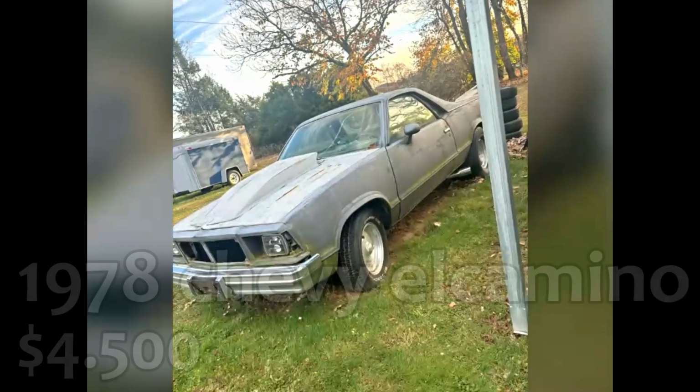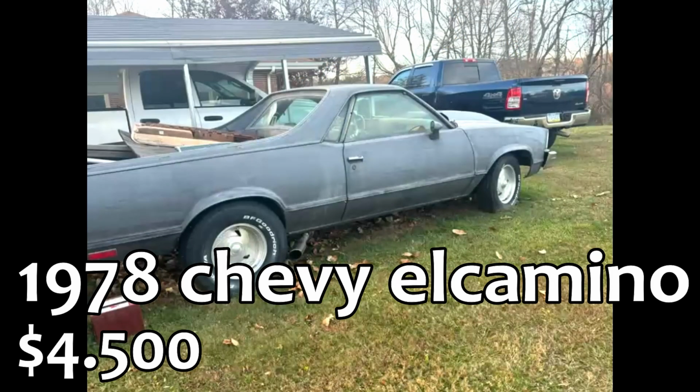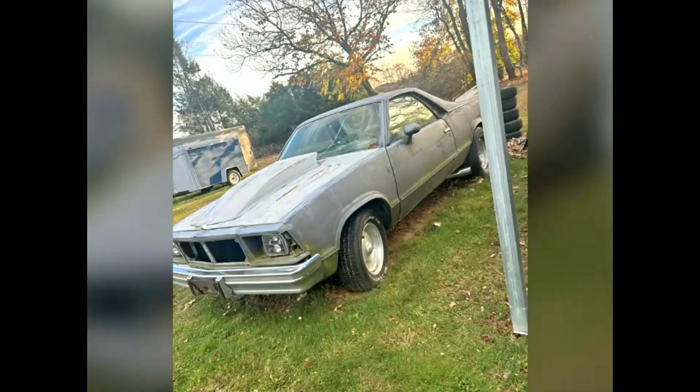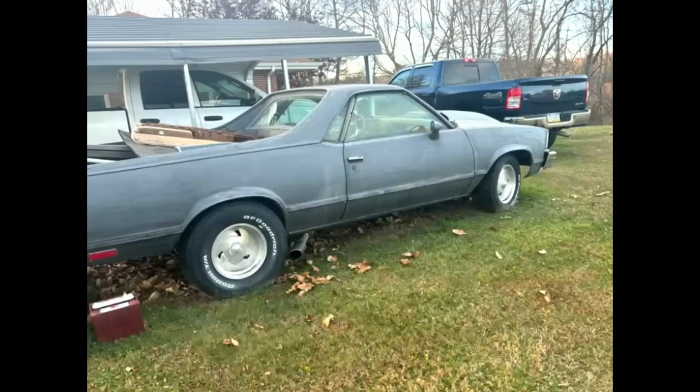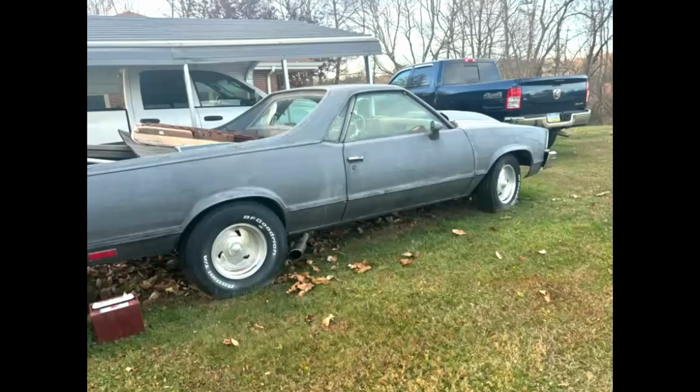Number 5. 1978 Chevrolet El Camino, $4,500, New Kensington, Pennsylvania. Available for $4,500 in New Kensington, PA, this 1978 Chevrolet El Camino is an ideal project car with a lot of promise. It comes equipped with a 350 small block under the hood and is said to run well, though it's been sitting idle for some time.